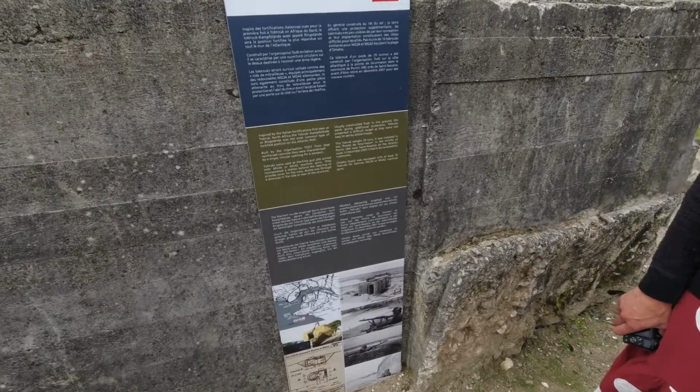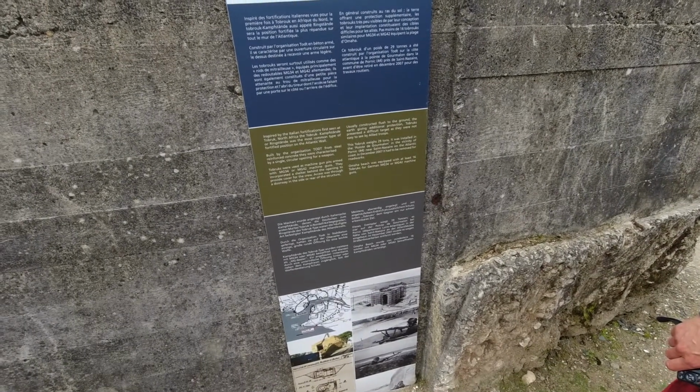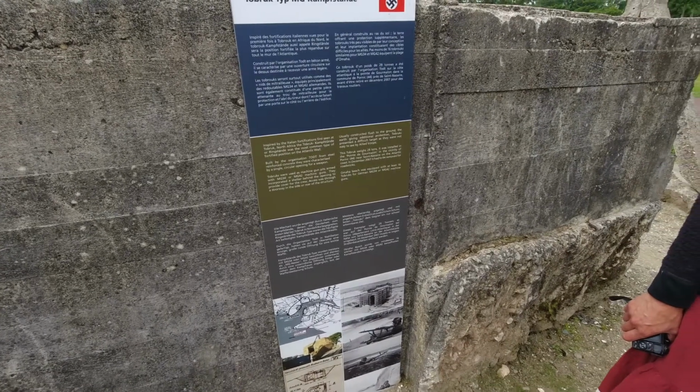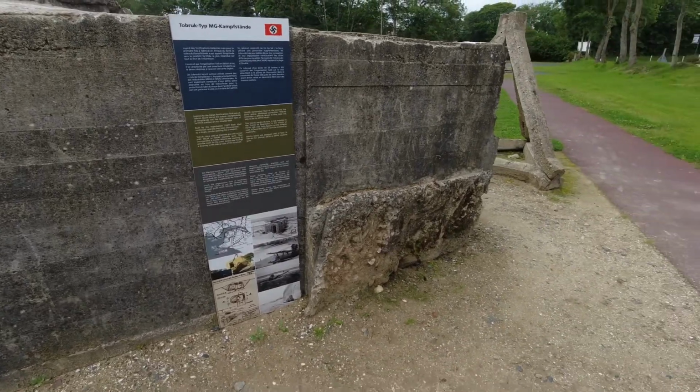It was installed in the vicinity near Saint Nazaire on the Atlantic coast. It was moved here in 2007 because they were building roads over there. So they brought it over here.